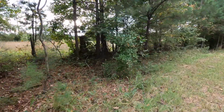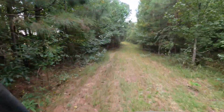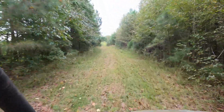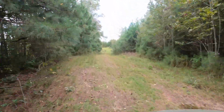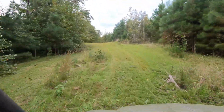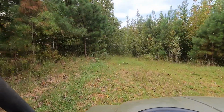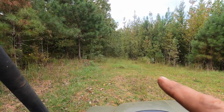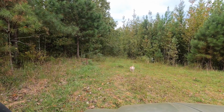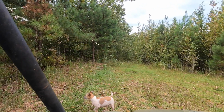This is one of the property lines. That is a cow pasture over there, all fenced. This goes probably 1/8 of a mile further till you hit a creek. There's a trail there. It's just grown up. I gotta get the skid steer out here someday and get it all cleaned up. Probably this winter when you can see better. We'll get that.